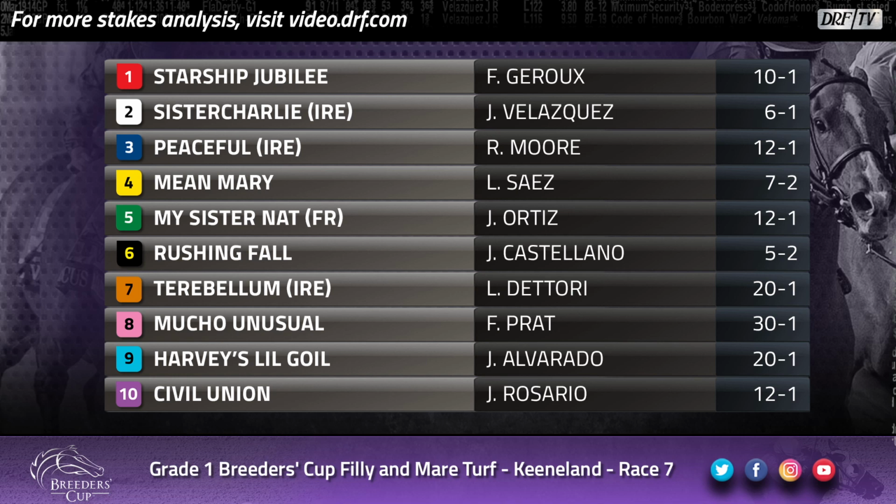But of the three from Europe, Terabellum is the one that I really think can win the race, and certainly commands attention in an exacta, for example, and some other bets like that. I think she could be sitting on a nice race for Gosden.